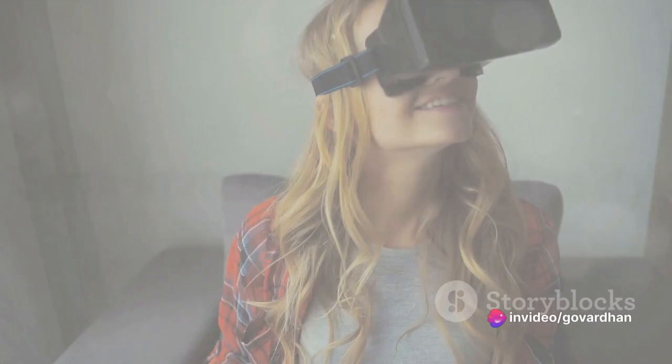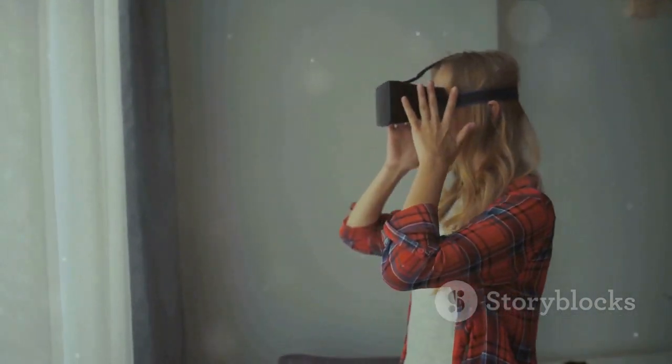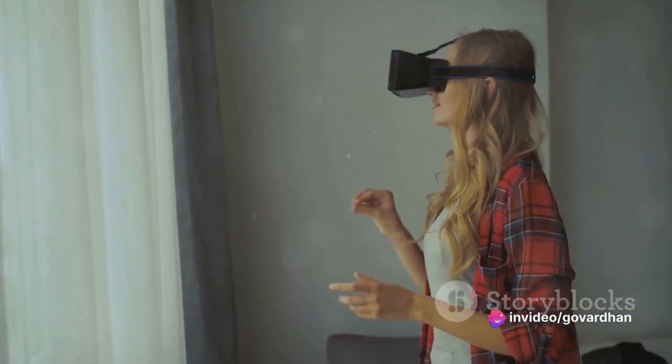Next, there's semi-immersive virtual reality. Here, digital elements overlay real objects, creating an environment where virtual elements interact similarly to real objects. This type of VR proves ideal for educational purposes, such as pilot training or deepening technical skills.